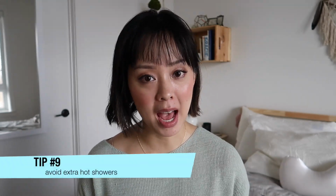Hot showers and baths. I love scalding hot showers and baths, but if your skin is dry, this will dry out your skin further. Try a silk pillowcase. I have been loving my silk pillowcases, and I really feel like it's helped with my skin. Silk pillowcases help keep the moisture on your skin versus pulling it away from you. Traditional pillowcases, especially ones with synthetic fibers and dyes, can actually suck moisture away from your skin as you're sleeping.